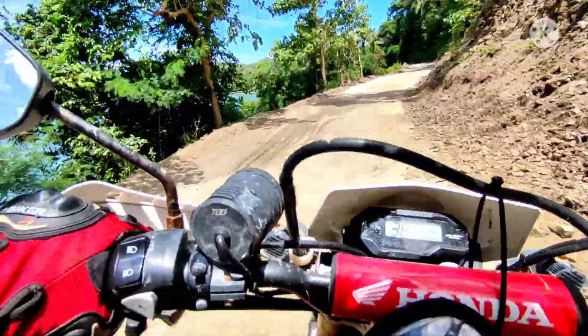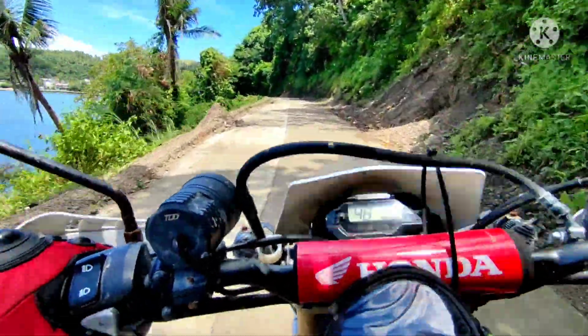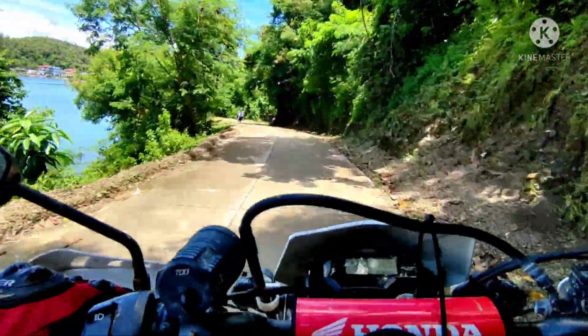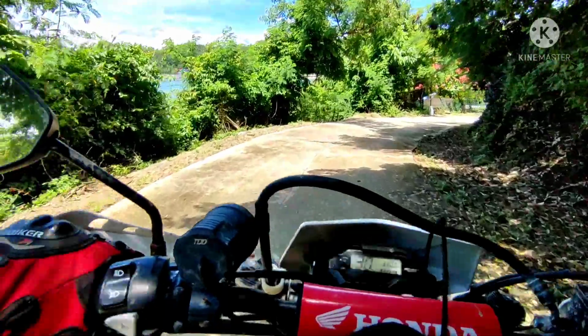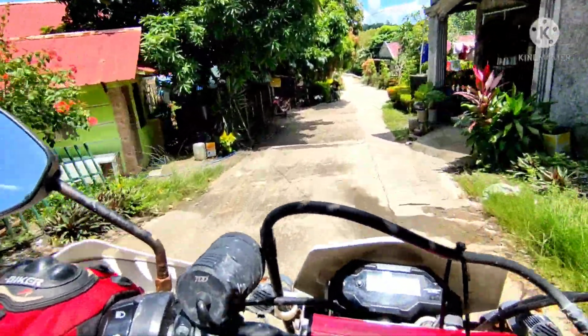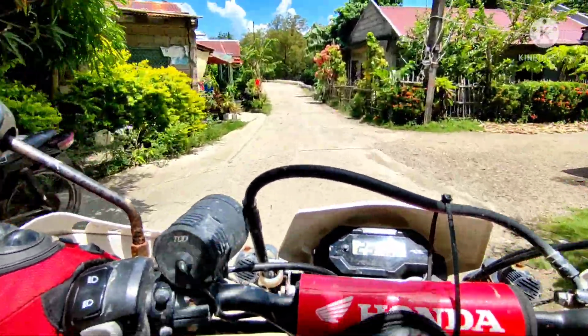I don't know whether I'm going to be happy or sad when they pave the road all the way to our place. I love this road at the moment. With a machine like this, it's practical and it's also a lot of fun. And we are now in Santa Fe Township on Tablas Island in the beautiful Philippines.